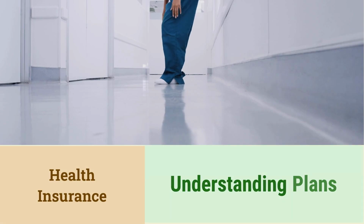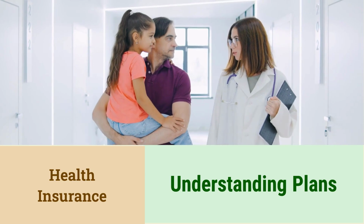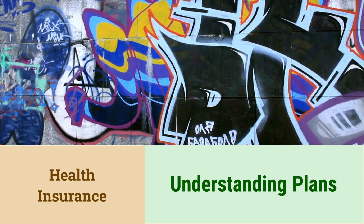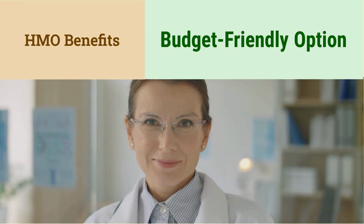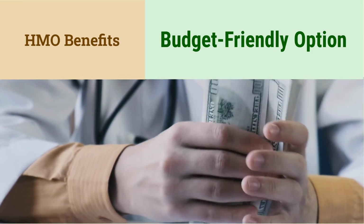Let's dive into the world of health insurance plans. Understanding the different types is the first step to making an informed decision. We'll cover HMOs, PPOs, and EPOs. HMOs are often the most budget-friendly option. They emphasize coordinated care within a specific network. This can lead to lower out-of-pocket costs.